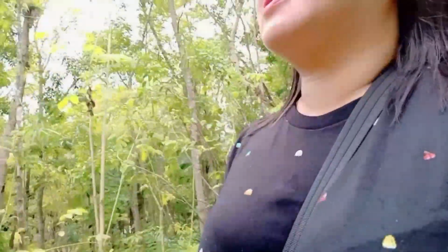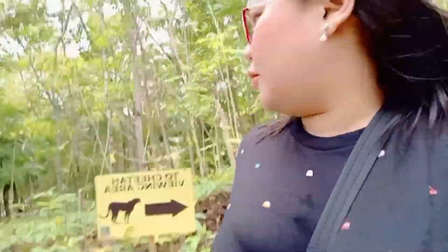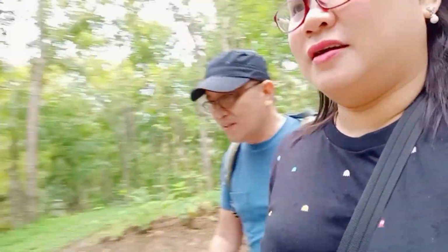A serval cat. Okay, we'll go. Cheetah viewing area.